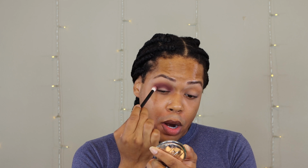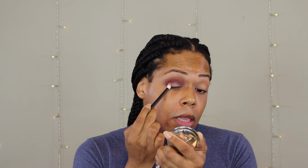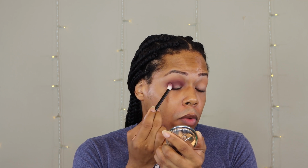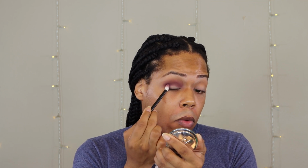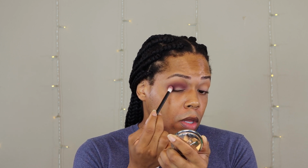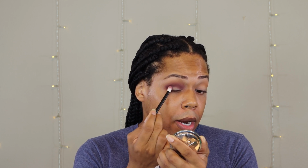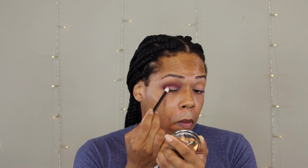Look at her, baby. Nice and deep and dark. And just because I, once again, have hooded eyes and we want things to be deep, I'm going to take this and just press it right here into the outer half. I'm not really worried about blending it because I want that color to be the deepest part. And I'm only just taking it about one brush head width across. When I go ahead and cut my crease, I can always shorten it, but I like it to be as wide as possible now.